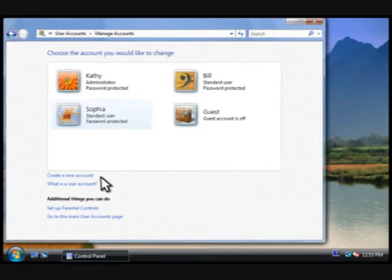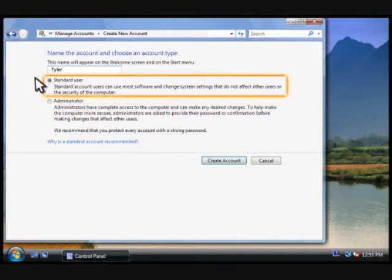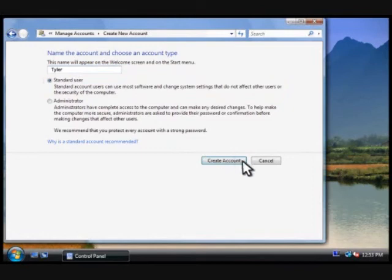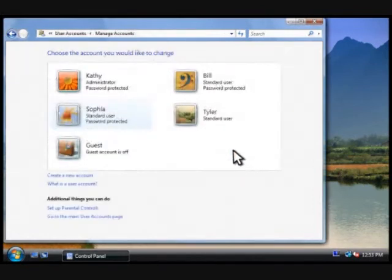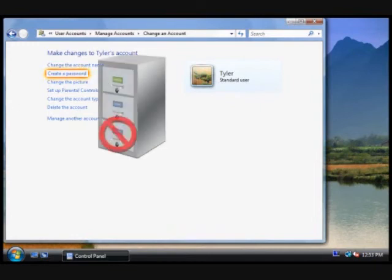Let's create a new account now. You type a name for the account, and then choose the account type. Most people should use a standard account. After you create the account, don't forget to set a password. That prevents others from accessing your user's files.